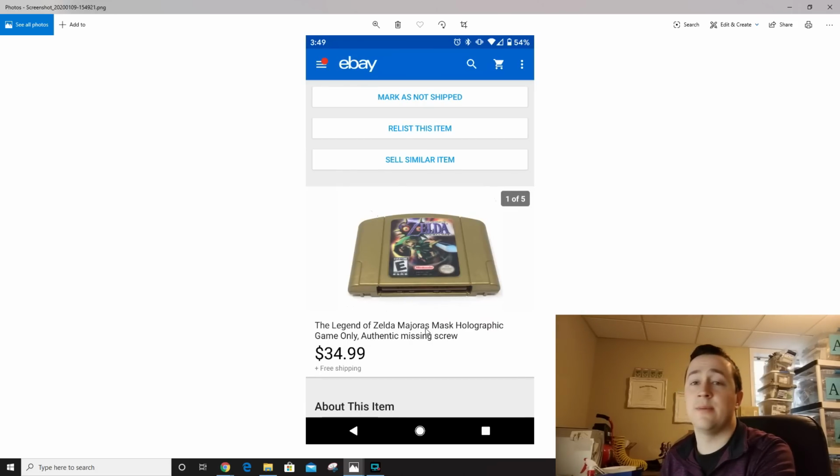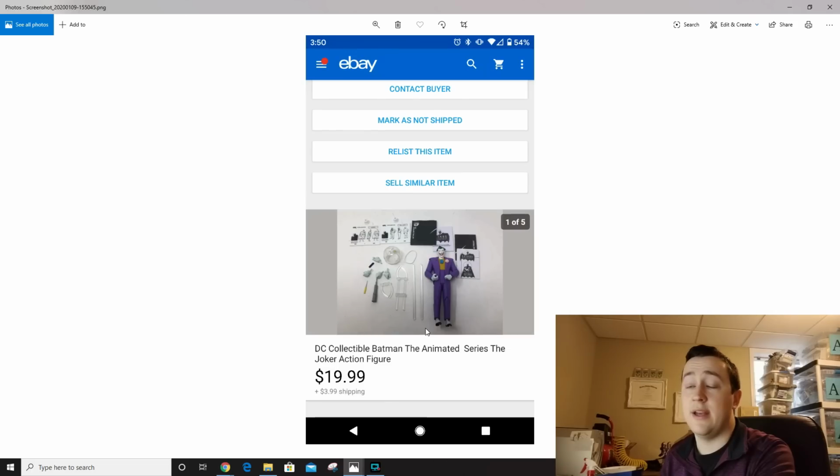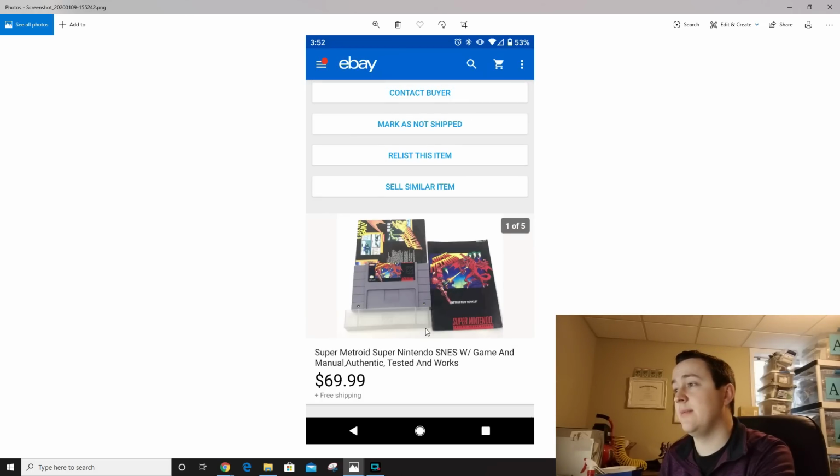Zelda Majora's Mask, it was missing a screw in the back, that's why I sold it on eBay for $35. Starscream Transformers, he had just very nice condition, complete Transformers, so $90 plus 5 shipping. Here's a Joker figure for $20 plus 4. This was one of the bigger sales, $216 for this graded comic book. Took an offer on it. Red Alarm got a premium on that one for $60 complete.